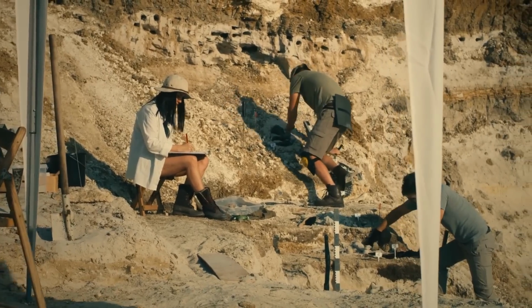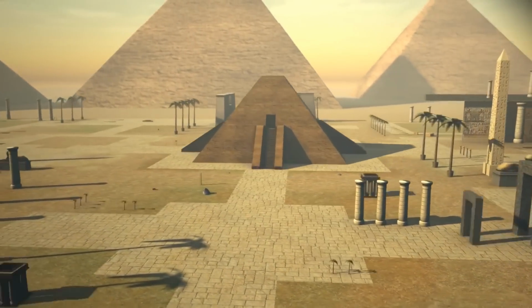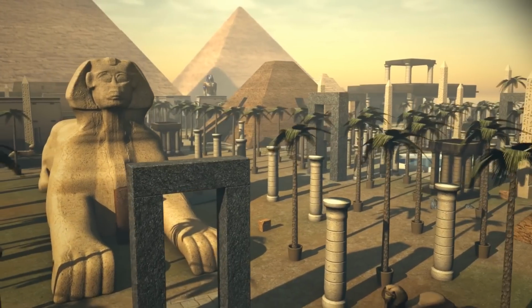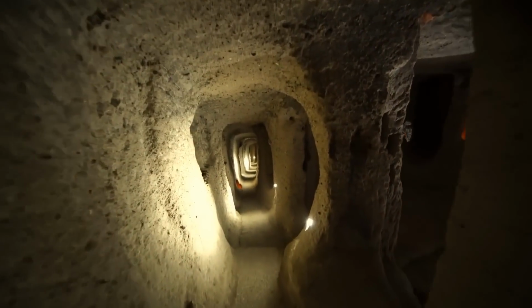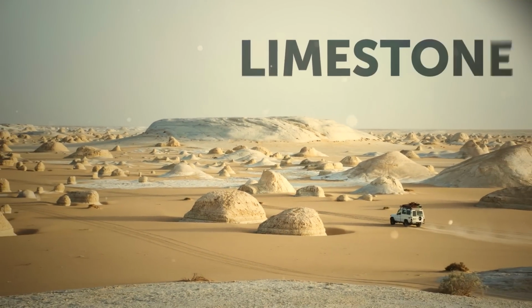Scientists still don't know the exact date of its creation and are also unaware of who built it and what for. There are many assumptions and theories, but none of them has been confirmed. Most people have seen this majestic sculpture either in photographs or in reality, but almost no one knows what's hidden underneath it. The statue of the Sphinx was carved from a single piece of limestone.